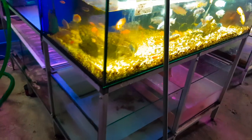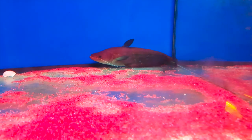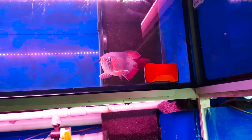Crazy. Malawian cichlid tank. Wow. Check that ghost knifefish. Beautiful. I think there's an arowana in there somewhere. Oh no, he's on the other side of the tank. Little Walago. Beautiful fish, and they grow so big as well. They're so vicious. Gorgeous Walago. Beautiful arowana up here. Looks like a chili red or something. Super red. Beautiful.